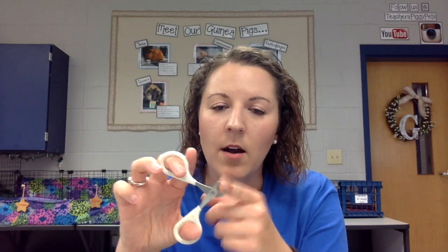I've had this one for a while, and it still is very sharp, and there are ways to sharpen it, but this is how I clip it. I just love the angle a lot better, and I feel like I have more control. Also, a flashlight in case I can't see them. I do have a few guinea pigs that have black nails, and I can't see their quick. And then a nail file, if needed, for their back ones.